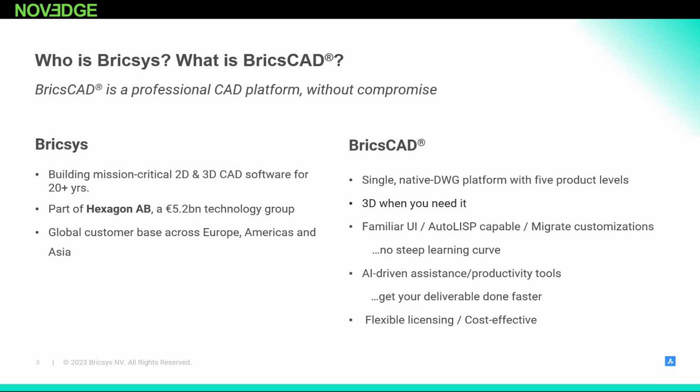Now, what makes Bricsys and BricsCAD different? Well, we still believe that the DWG platform is an extensible platform. And like many companies, we've embraced areas of AI to increase productivity. And we've focused that AI productivity on tool sets that automate a range of repetitive tasks. So this takes the tedious and the time-consuming tasks out of your workflow. And that makes your time to deliverables faster, which gives you increased productivity. Also, our licensing structure is flexible. We still offer network or perpetual or subscription license options. So you can choose one, you can mix and match them, whatever you need to meet your needs. So we do not have a restrictive licensing.